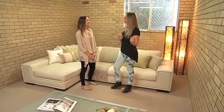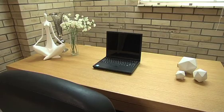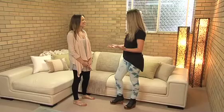That's right. Now you've done the same thing with the room next door as well. Yeah, that room was a lot smaller, so we've turned that into a private study and it doesn't have to cost a fortune. But it does also add value to the home too. It does, it's a great way to add value.